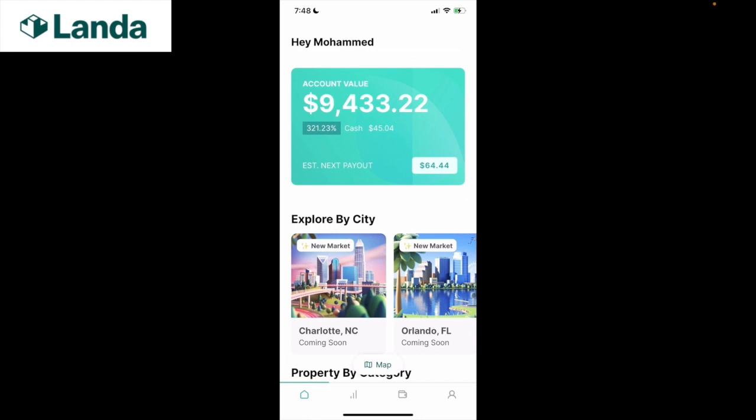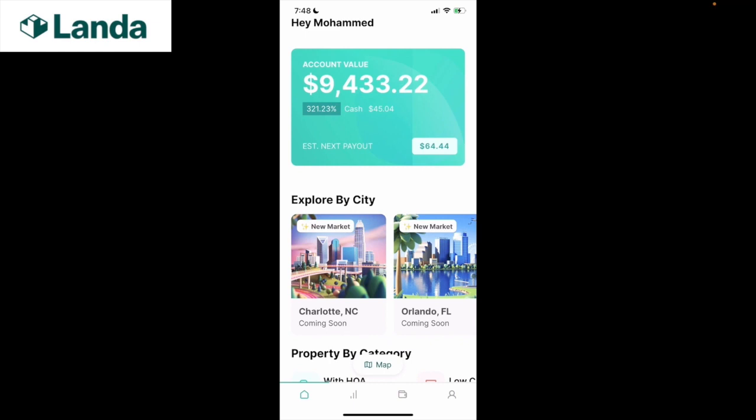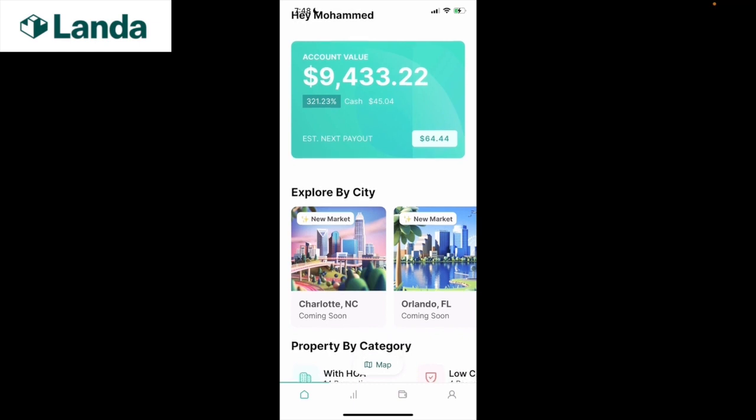But what I want to focus on right now, based on the current estimate, I have almost $10,000, or $9,500, and my expected payout is around 64-something dollars. Now this is a little bit inflated by $2. I'm going to explain why in a second. But just think about it. If I'm assuming based on $10,000, I can make $64 a month. This is actually a very good return.